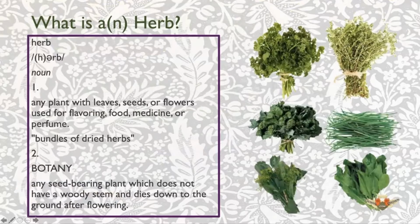So what is an herb anyway? These are actually the dictionary definitions of herb. You notice in the pronunciation, the H is in parentheses. That's actually because the word herb comes from the French herbe, which also means grass. But it so happens that the United States is the only English-speaking country that pronounces the word herb with a silent H. In England, they pronounce it herb, and in Australia. So that's just a little interesting trivia about that word. So the definition, a couple of different definitions. It's very broad. Any plant with leaves, seeds, or flowers that's used in flavoring food and medicine. Also in botany, it's just any seed-bearing plant. So that's exactly what an herb is by dictionary definition.